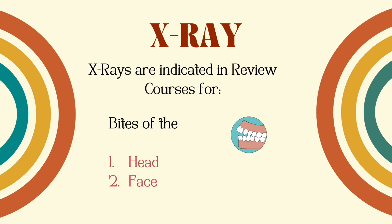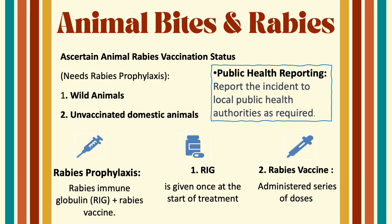Also, for chronic wounds, in cases where the wound is not healing as expected, to rule out any underlying osteomyelitis, that would be a good time to get an x-ray. And maybe during assessment of post-treatment, in some cases, follow-up x-rays may be necessary to monitor the progression of the bone or joint involvement.